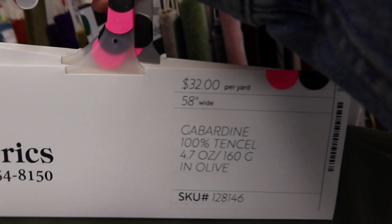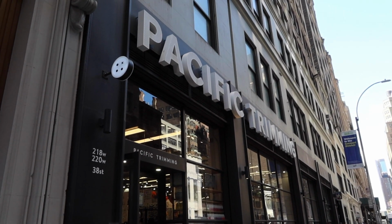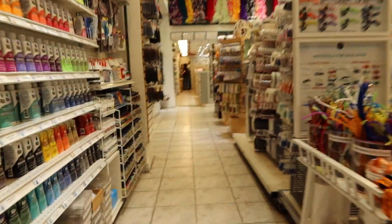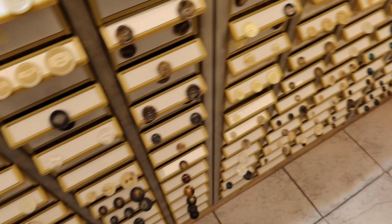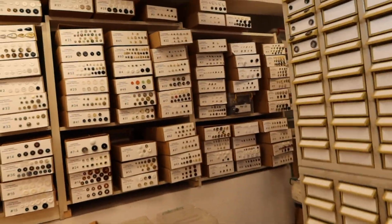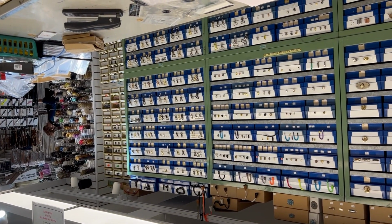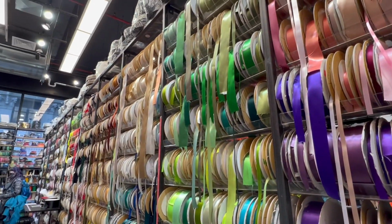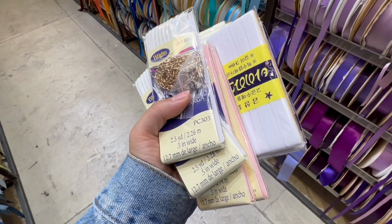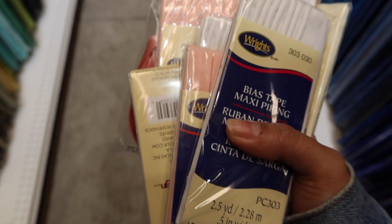I'm gonna go with these 3. I got, I think it'll focus, 3 different tencel fabrics. And these 3 colors. A lot of little stuff like trim and ribbon and stuff that I need for my corsets.